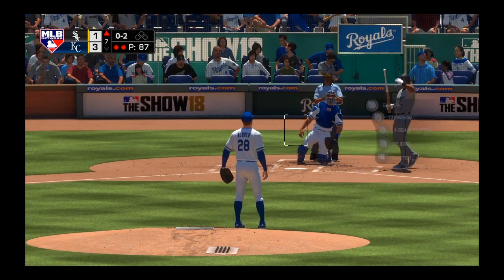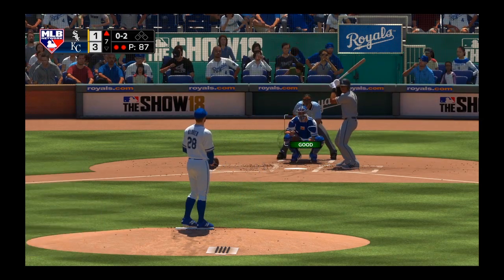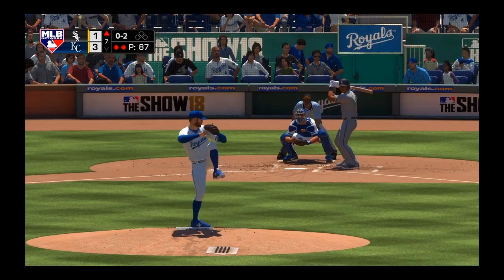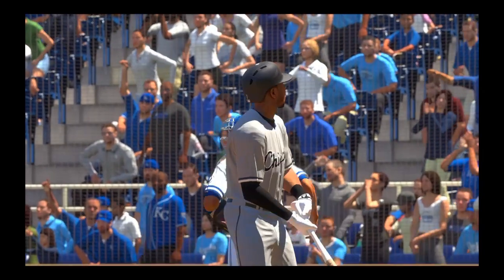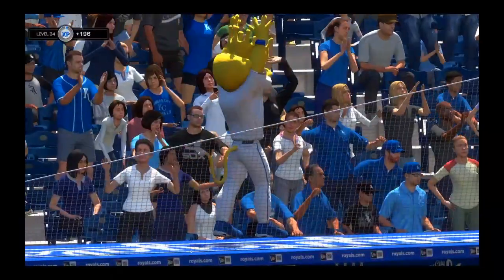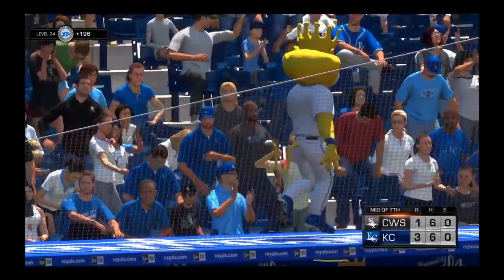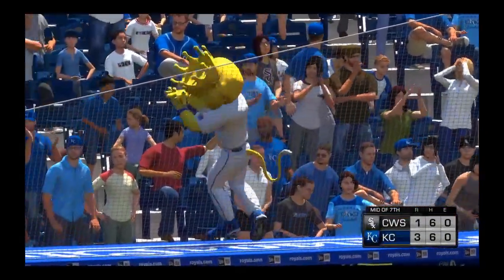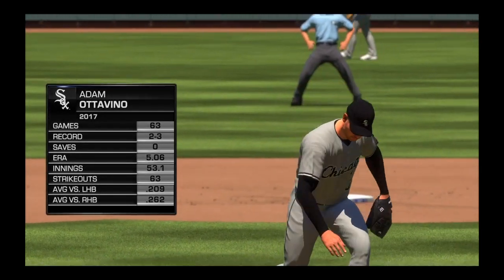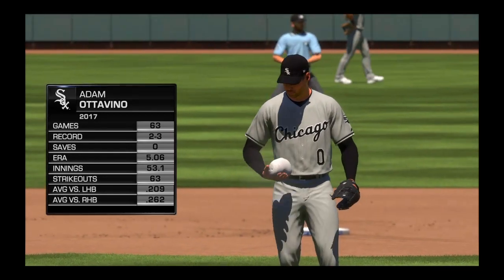Fouled away. Ready with the 0-2. And he's got another one. 13 strikeouts now, and the inning is over. Down in order go the White Sox, and it remains a 3-1 ball game. Adam Ottavino gets the call from the pen to take over on the mound and start the home 7. Adam Ottavino.